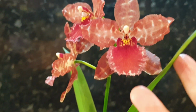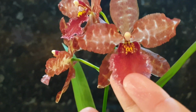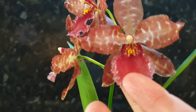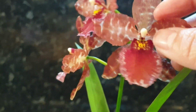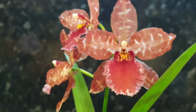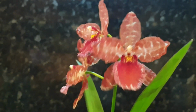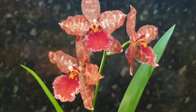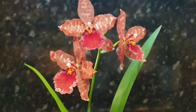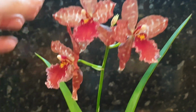So here we go. This is no ID. It has a brownish red lip, and then it's brown. It's a bit of a thick kind of orchid, not papery. It has been blooming with me for a while. It normally gives me 5 flowers at maximum. I never had more, but this one has blasted, so it died.